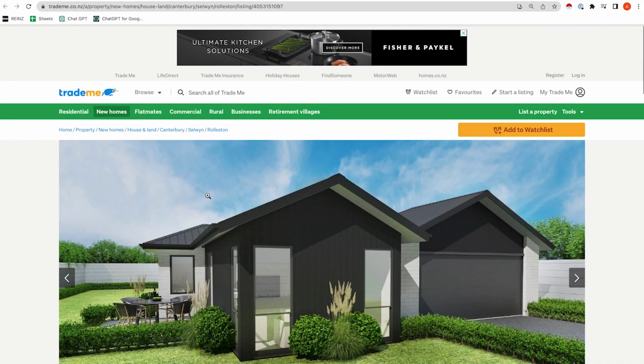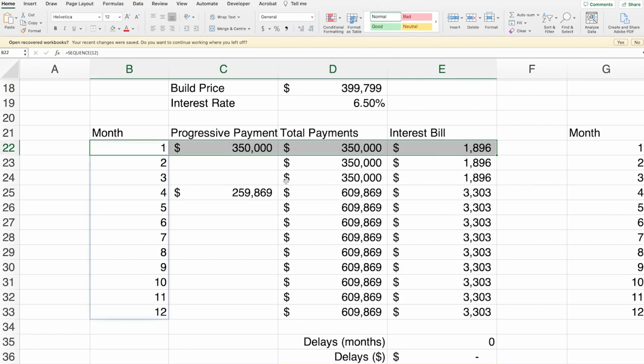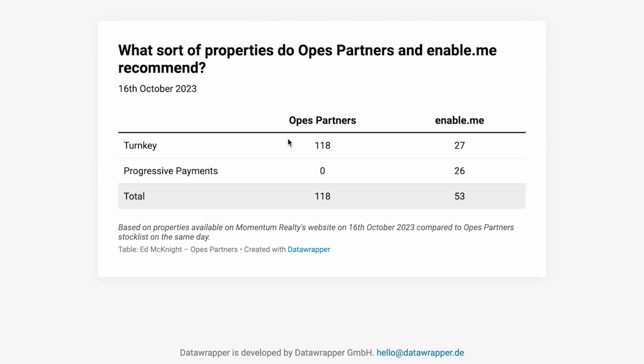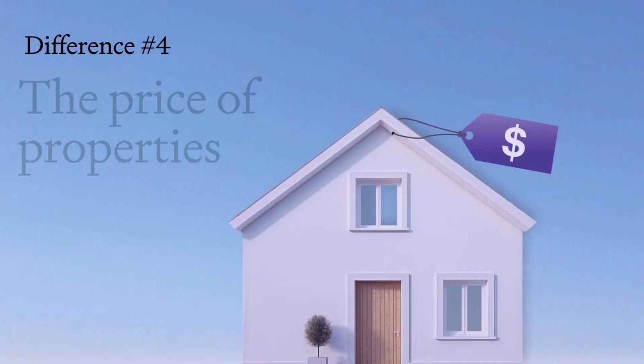Now, in my view, progressive payments are higher risk, and you can watch this video where I go through a property on TradeMe that had $70,000 of hidden costs to find out why. But here's the thing, progressive payment properties can be the right fit for some investors, so if that's you, EnableMe is probably going to be the better fit. Opes, on the other hand, we only focus on turnkey contracts. That's where you pay a fixed price to the developer and you don't pay as much money while the property is being built. Now, if you want a turnkey property, then yes, Opes could help you out, but don't forget EnableMe also has turnkey properties. But if you want progressive payments, EnableMe is going to be the right fit for you.